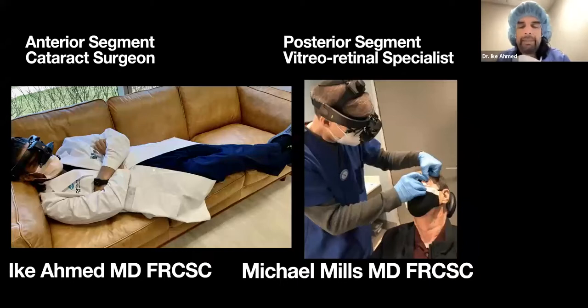One, you do not examine the posterior segment. Two, you examine the posterior segment with a direct ophthalmoscope. Three, you examine the posterior segment with slit lamp indirect ophthalmoscopy with a 90 or 78. And then the last point is I use binocular indirect ophthalmoscopy as well.